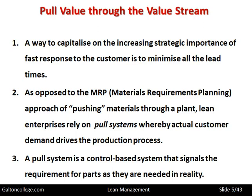A pull system is a control-based system that signals the requirement for parts as they are needed in reality. They are not imagined orders. They're not in the minds of the management. These are actual orders that are on the books now and require attention now. So the order is driving the production process. The raw materials, the stores, the machines, the production people, the line management, the operators on the shop floor, all of them should be focused on completing the order that's on the books now. And that's the essence of the pull system.